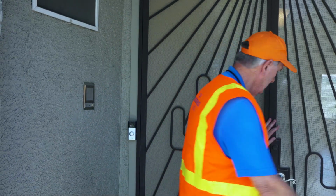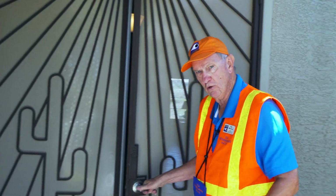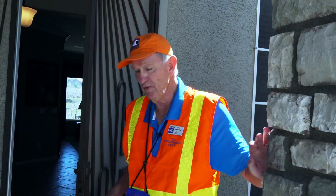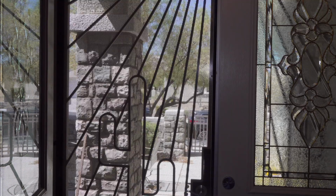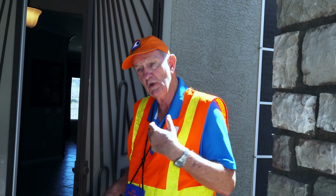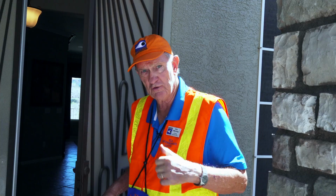Here we have security screen doors that provide a really high level of protection against entry. They're solid metal. They provide an opportunity for you to look out and see someone who's at the front door without opening the door. They also allow you to have a breeze through the house if you'd like.